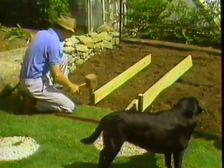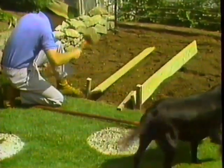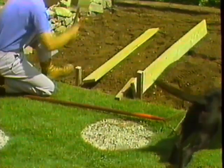Tori's come to supervise. Hi, Tori. You're a good girl. Yes.